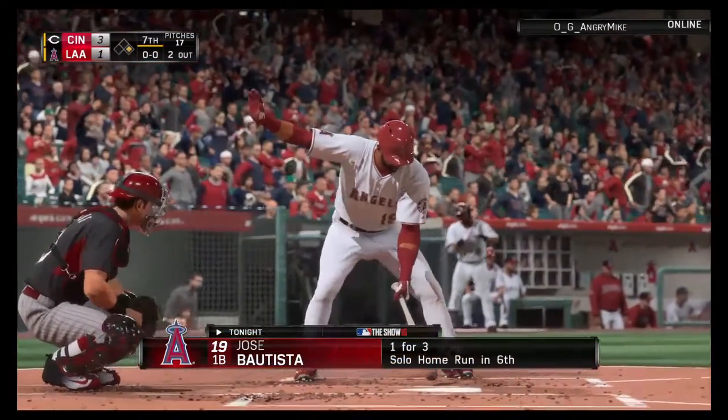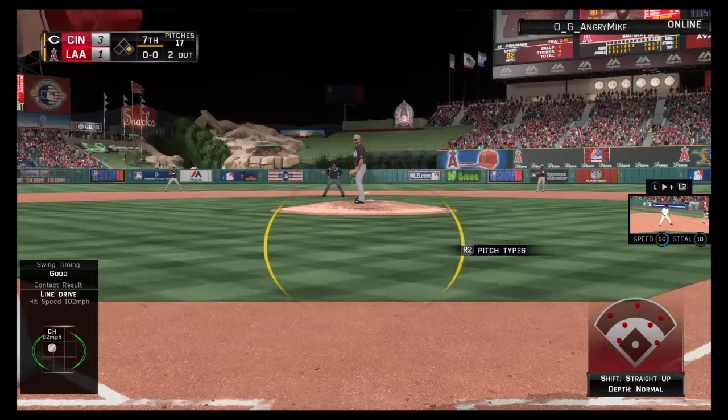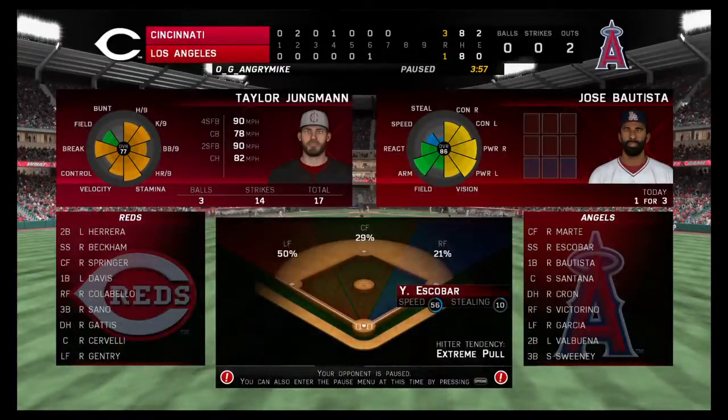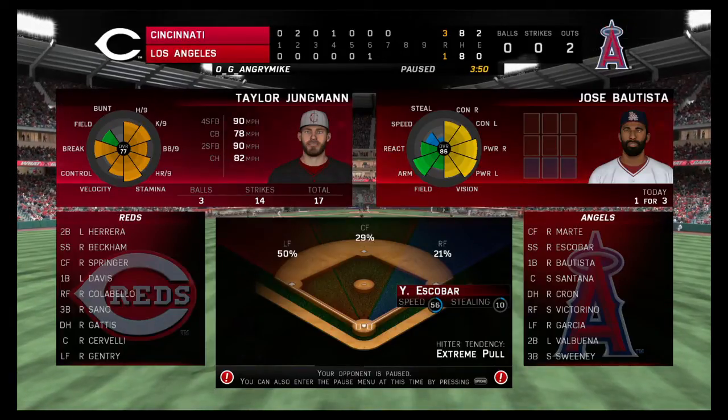Ready once again, Jose Bautista. He went deep in his first at-bat. We'll see what he's got in store for us here. Well, the last time he saw a fastball and hit it pretty well, so we'll see how they work him this time. You can throw him more fastballs, but you better not put it in that location.